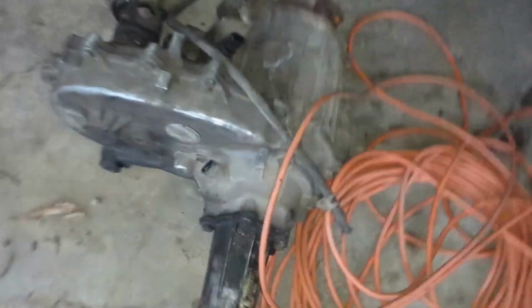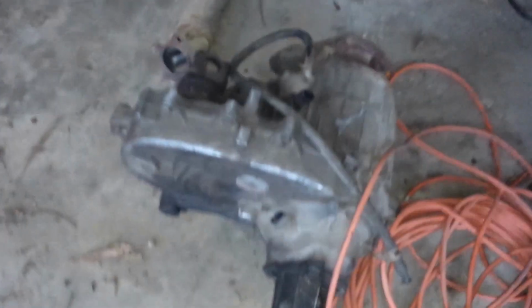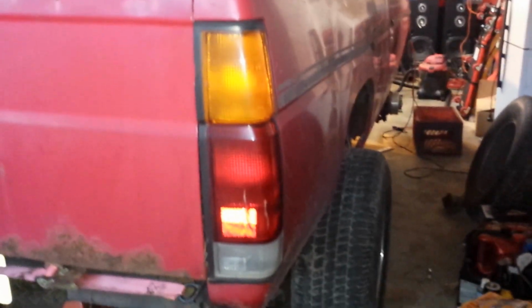I think it's a 231C. What does it say there? Oh, sorry. 243C. It's the electronic transfer case. I'm gonna somehow modify it, make the electric motor work, to shift gears. I'm not gonna have neutral, it's gonna be 2 low, 4 high, and 4 low, but screw it, that's fine. It's just for fun anyway, it's a little beat up truck.